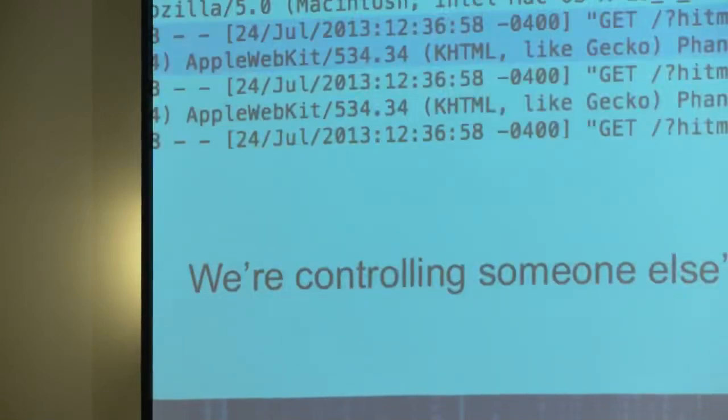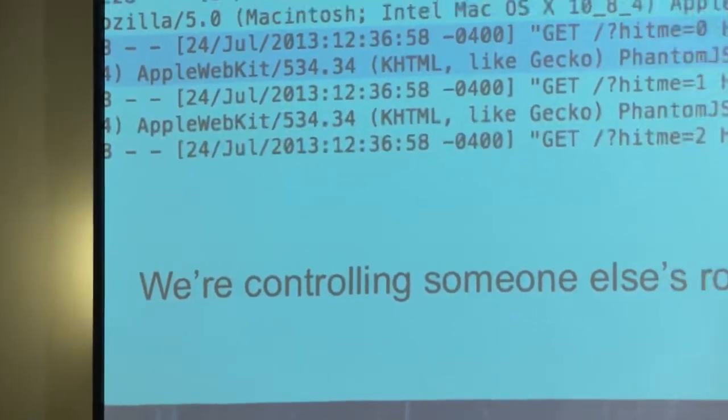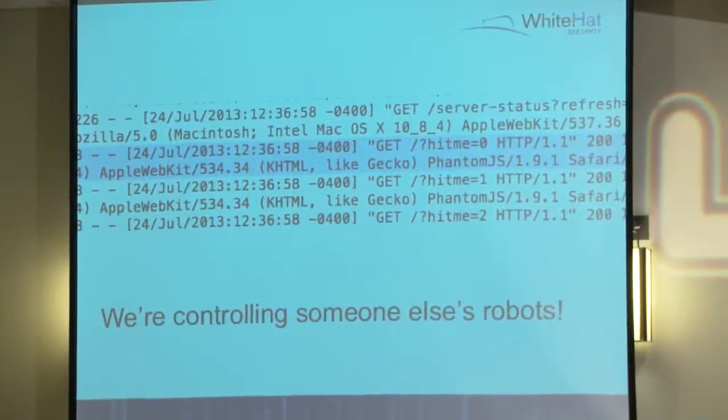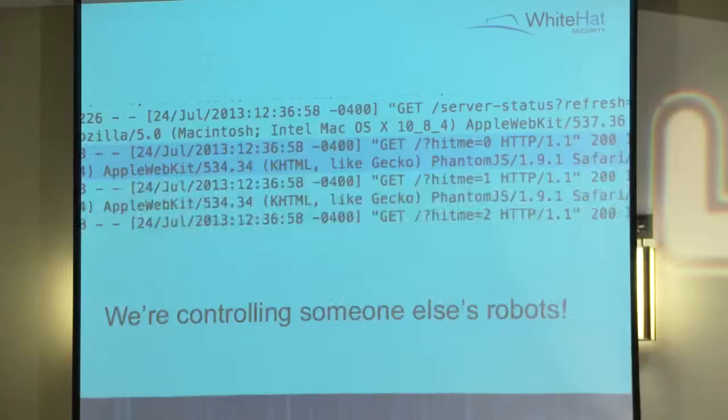Then I looked at my logs and I thought something was kind of funny. How many of you have heard of Phantom.js? Raise your hands. Cool. For those of you who haven't, Phantom.js is a headless browser you can run, and the JavaScript runs on Node. I don't know which side of that browser renting service is gaming the system, but one of them is.